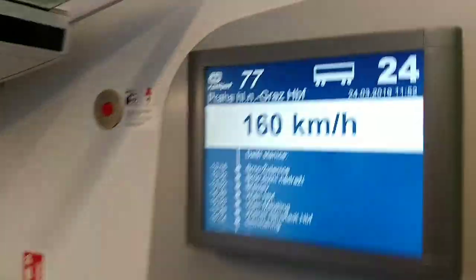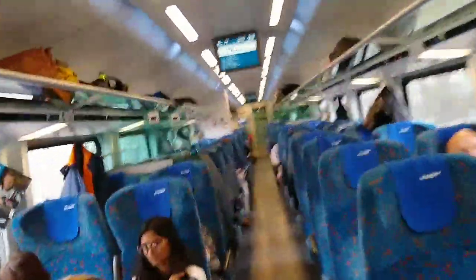Oh, it says right there on the board: 160 kilometers per hour, which I think is 100 miles per hour. If any of you live in countries where you use the metric system, unlike in America and Myanmar, where they still use the imperial system, tell me if I'm wrong that 160 is 100, or if I'm correct.